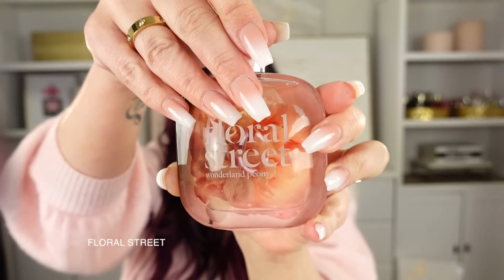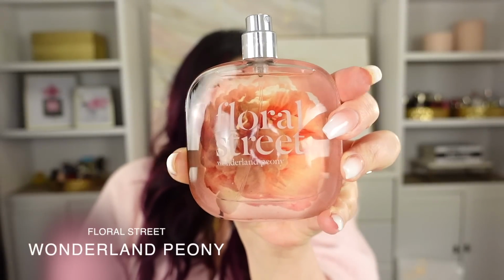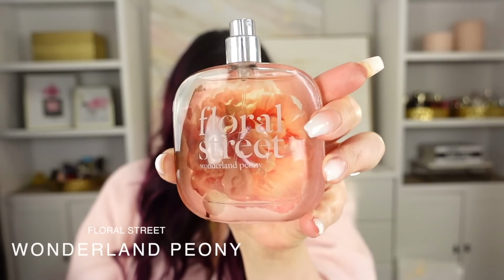The next spring scent that I have is by Floral Street, and this is the Wonderland Peony. This is such a beautiful classic floral scent, but again, it's not a matronly floral. It's very modern, fresh, feminine, girly. I think it's perfect for spring, but when you let it dry down, it turns into this sweet, creamy floral. So again, this is a floral for spring.